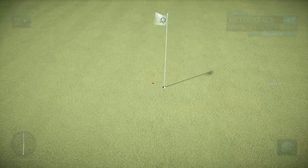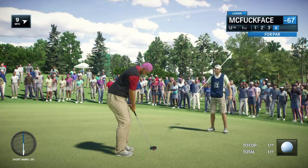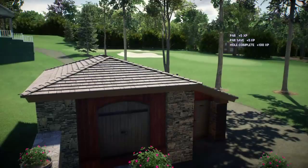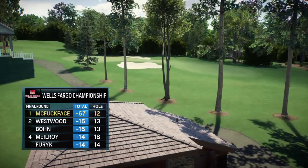Nice approach shot. He'll be happy with that. Continues to hold that sizable lead on the rest of the field.